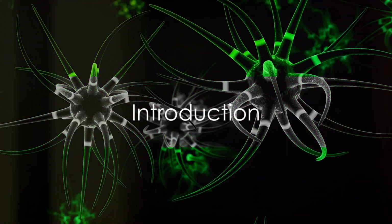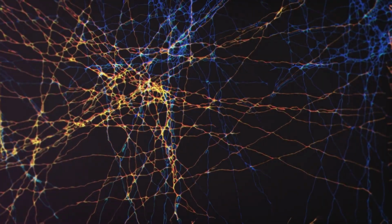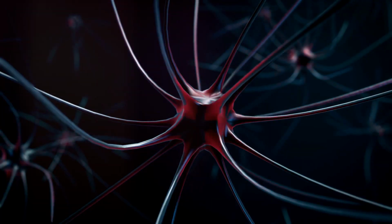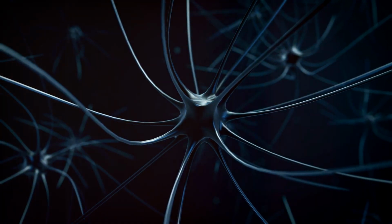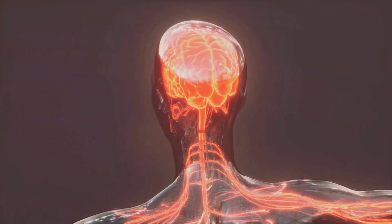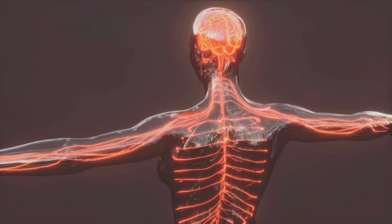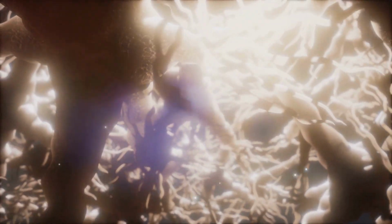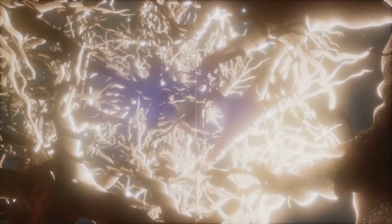Ever wondered how our body communicates with itself? It's not magic, but a complex and fascinating process known as nerve impulse transmission. This process is the cornerstone of our body's internal communication system, allowing us to think, feel, and interact with the world around us. From the tips of our toes to the neurons in our brain, nerve impulse transmission is the silent language our body uses to function. So, buckle up, because we're about to unravel the mystery of nerve impulse transmission.